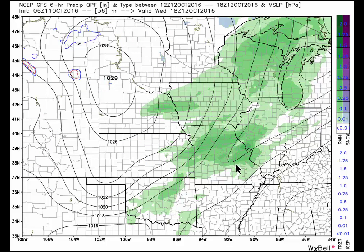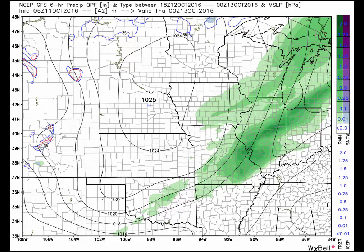We look at 1 o'clock on Wednesday afternoon. Now, this may be a little bit overdone. The best chances of rain Wednesday afternoon are probably just to our northwest, but they will start to creep into our southwest counties of southwest Illinois and our western counties of southeast Missouri first. So in other words, moving in from the northwest and west. And as we move into Wednesday evening, the rain will move across the rest of our area.